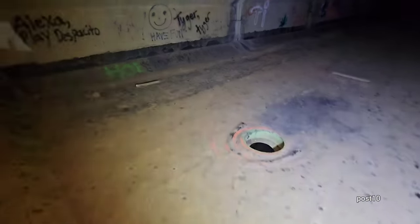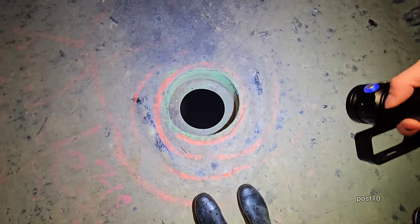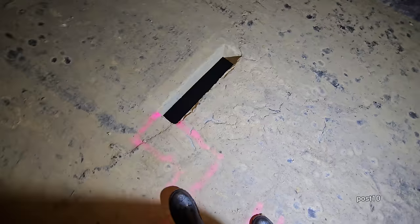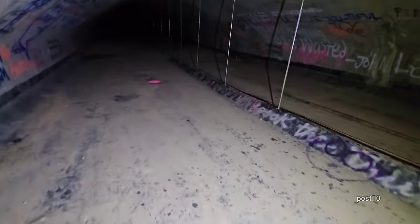Right there, you got gold spray paint on the ceiling. And as we walk through the tunnel, we gotta be careful of these holes everywhere. So the round holes would have been light fixtures inside the tunnel. These slots are where the exhaust would have come up, or maybe air got pushed down, it looks like, by the way the blowers are set up.